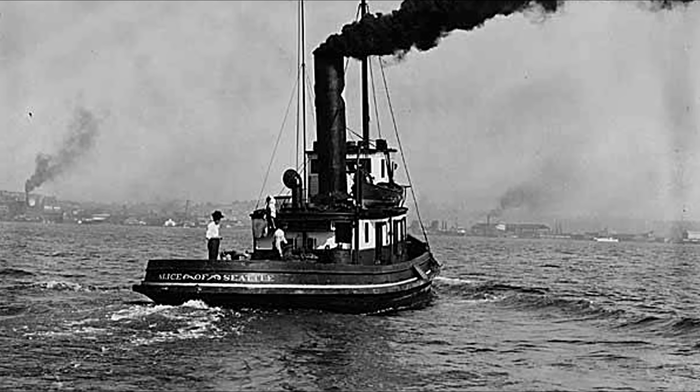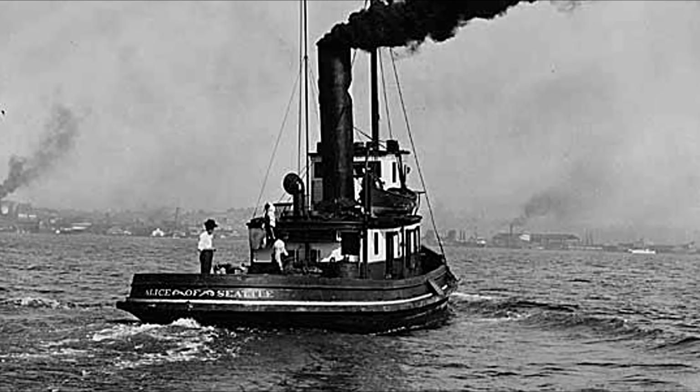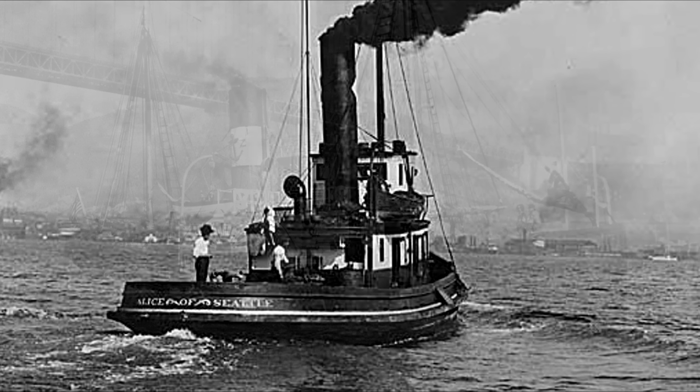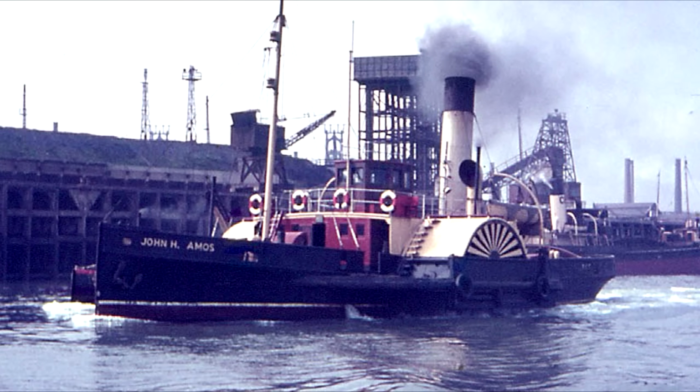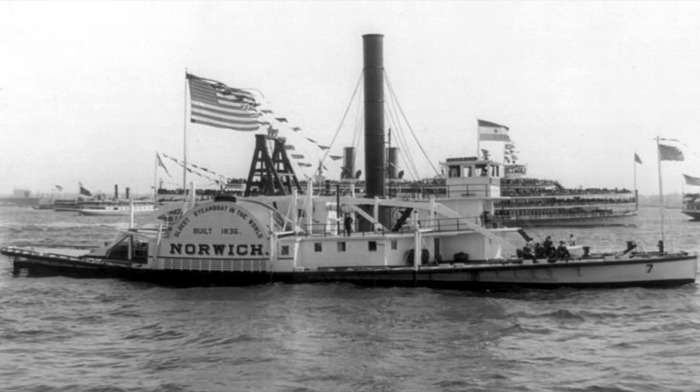While not exact matches, there are in fact 2 paddle wheel tugboats still in existence that are very similar, the Eppleton Hall and the P.S. John H. Amos, and one that no longer exists named the Norwich.